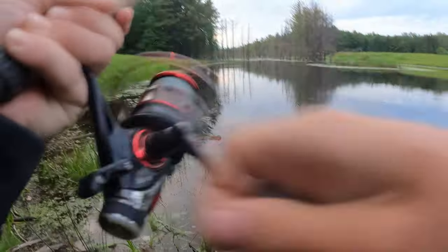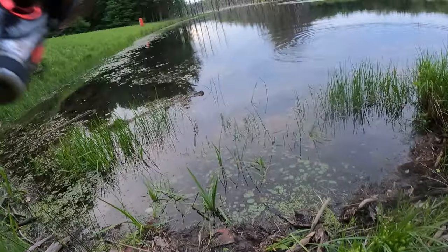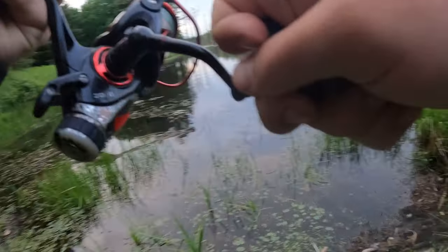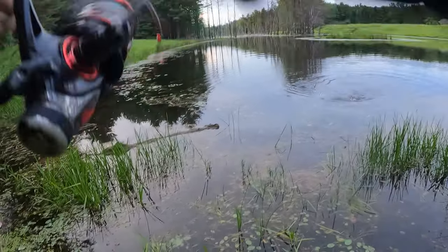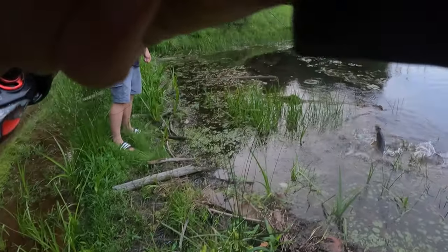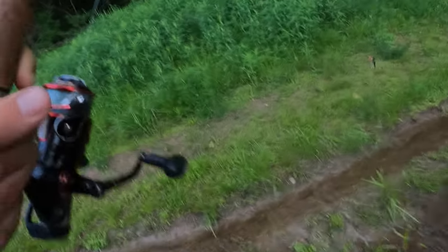Oh, that's a freaking nice fish, dude. Oh my god. That's a pretty damn nice pike, dude. Yeah, Jesus Christ. That's not what I was expecting. Alright, I'm gonna need a picture with him.